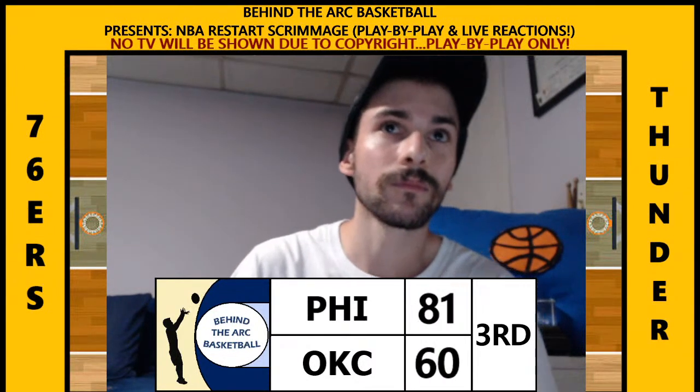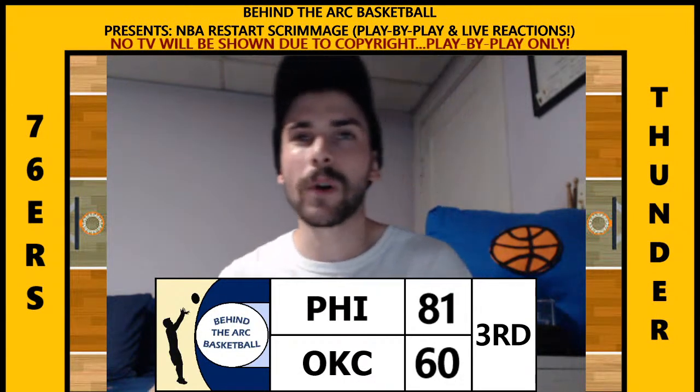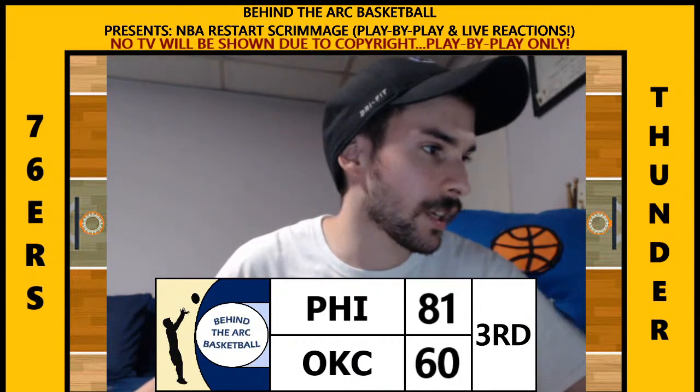Thunder are going to take a three. That one's up. That one's good. So it goes down from behind the arc. It's 81-60. So yeah, this is basically their bench right now. Is Diallo, Robertson, Baisley, Noel, Schroeder. They were all out there just a moment ago. As far as the OKC bench, they're playing against quite a bit of starters still out there for Philly.